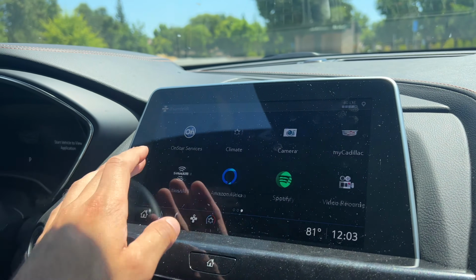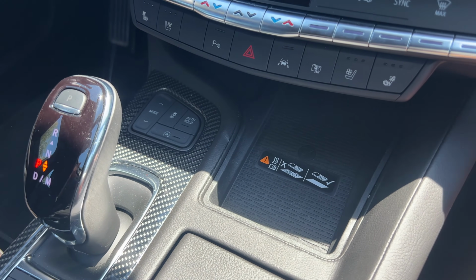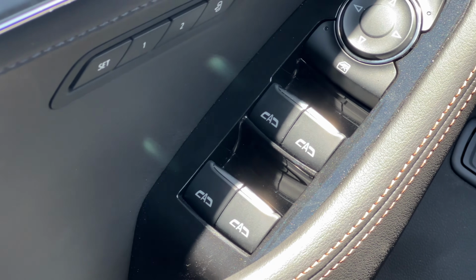The infotainment screen is actually really fast and snappy compared to other Cadillacs I've tested. Super modern. It does support wireless charging, eliminating the need to carry around any external cords, because it also provides wireless CarPlay and Android Auto integration, so there really isn't a need to carry around any wires. All 4 windows are also automatic for ease of use.